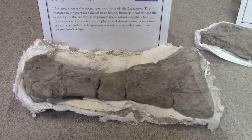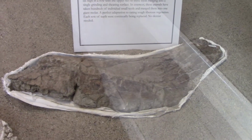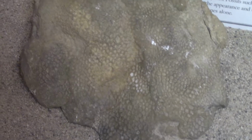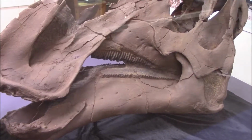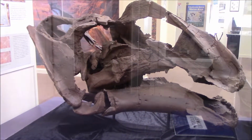This is a real rear foot bone of a Gryposaurus. And there's some teeth of one. That's interesting. That's a Gryposaurus skin fossil. I don't think I've ever seen a skin fossil. Wow, so that's like how the scaly skin was. You can see it. And there's an ulna bone of one of them. And this is a Gryposaurus skull that's mostly original. Apparently these things were about 35 feet tall.